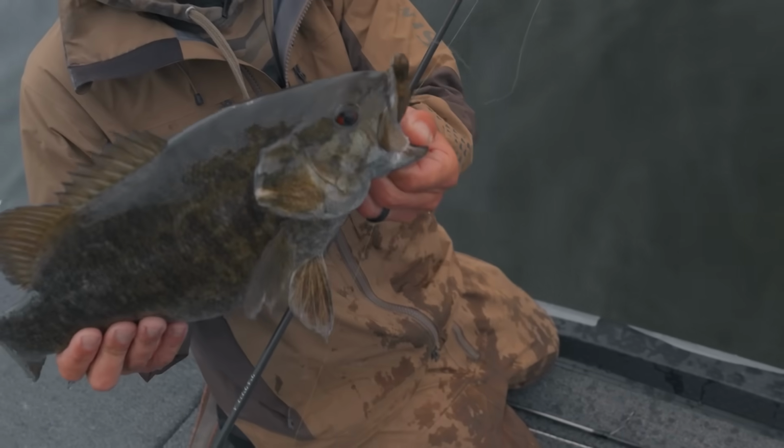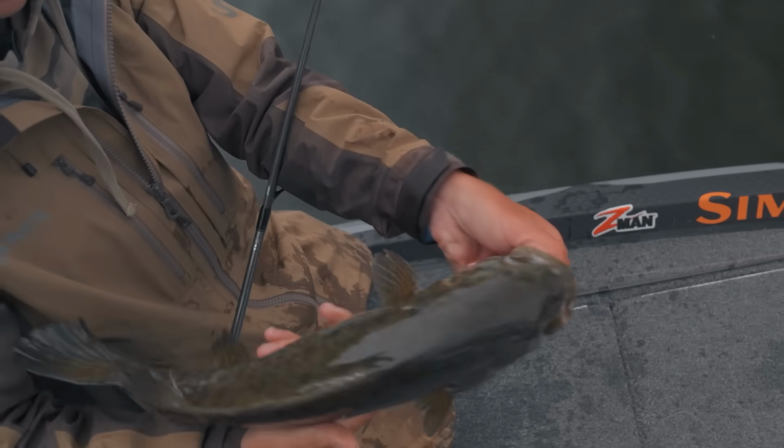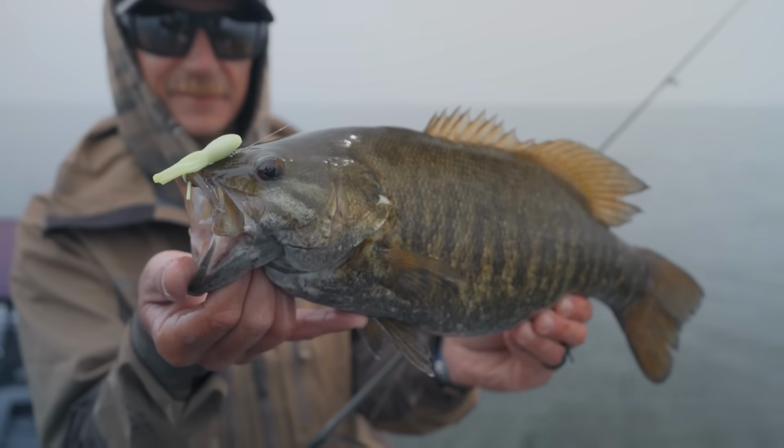Another one, we went for the little bite-sized llama tube. Really simple, really easy bait to catch fish on. You're gonna have a lot more fun, you're gonna get a lot more bites, and it'll still catch giants as well.